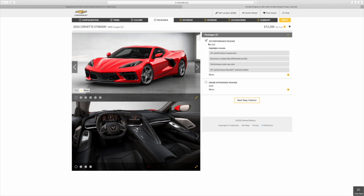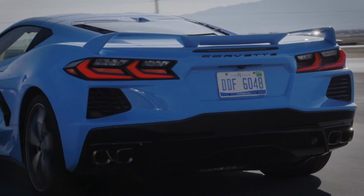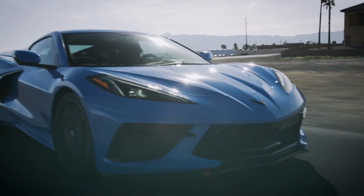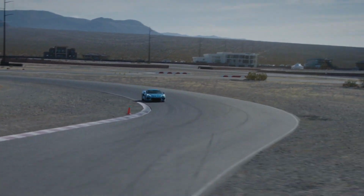For two reasons. It'll give you that ultimate track experience that you've been wanting to have in the Mid Engine platform, and it'll definitely be great for your resale value, because I know a lot of people buying this C8 Corvette are definitely in love with the Z51 package, the looks, the performance, and just being able to take advantage of a Mid Engine platform on the track.